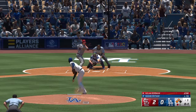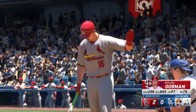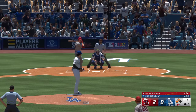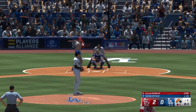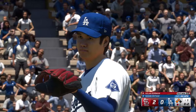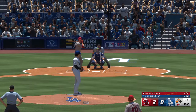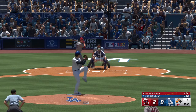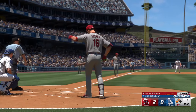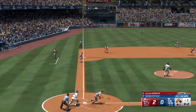Here's Nolan Gorman. There's the strike. Two on, one out. That one fouled off. Ohtani, one of the best strikeout pitchers in the game, and that certainly is a benefit to him when he's in a spot like this. Left-hand hitter waits. Fights that one away, and the count remains 0-2. And a pitch. Boots it.